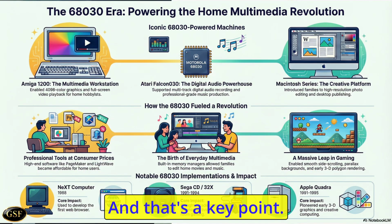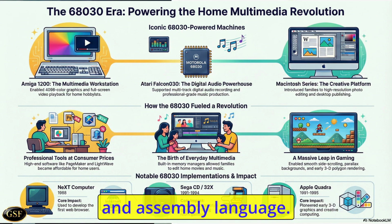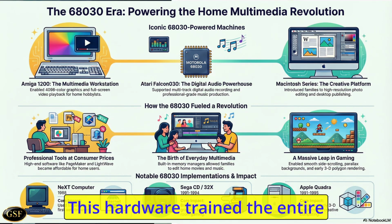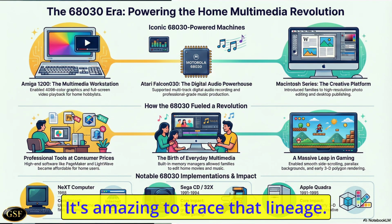And that's a key point. Universities adopted these machines, Macs, Amigas, to teach C and assembly language. This hardware trained the entire generation of engineers who went on to build the dot-com boom. It's amazing to trace that lineage.